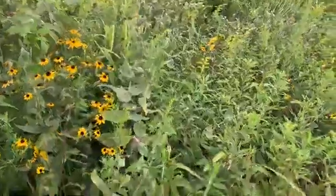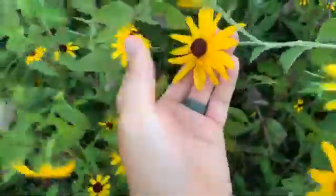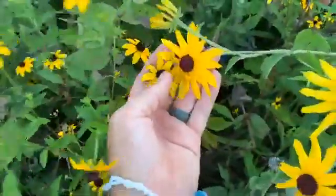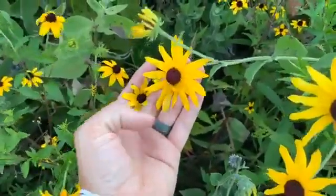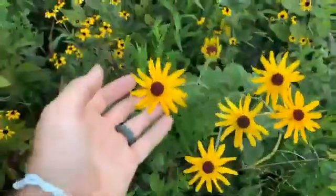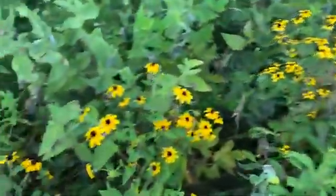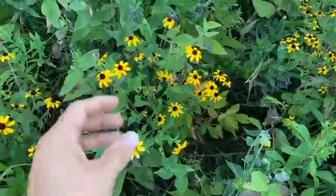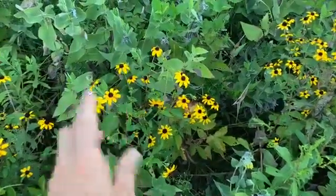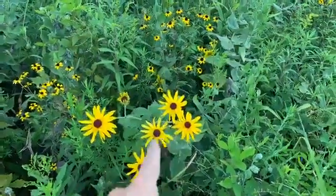Here's a good size comparison between Rudbeckia subtomentosa and its cousin Rudbeckia hirta. Look at the size difference. Hirta much smaller, much darker center. Subtomentosa a little bit lighter, nice and even more maroon looking. But we look at the number of flowers on subtomentosa, 1, 2, 3, 4, 5, 6, compared to the number of flowers on hirta, 10 to 15. So a great way to identify is looking at the bushiness and the high number of flowers on hirta, compared to much larger flower heads but a smaller number of flower heads on subtomentosa.